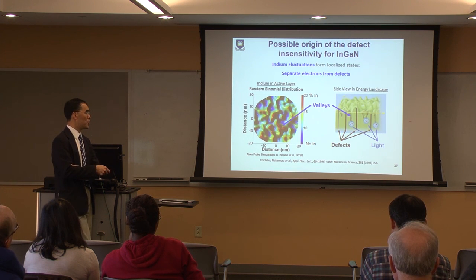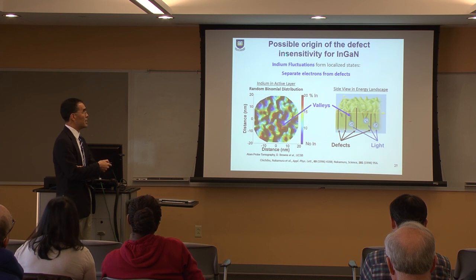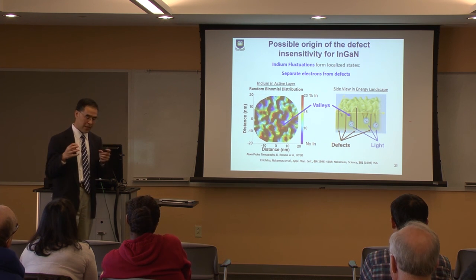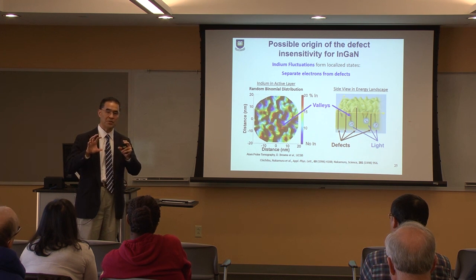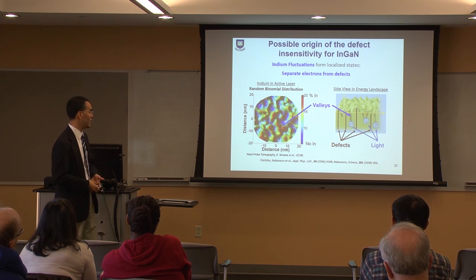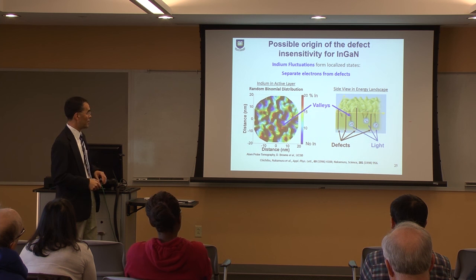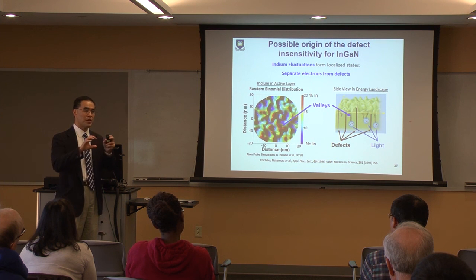So I'm telling you, probably 10 years later, what people found about the cause of this defect insensitivity for indium gallium nitride. The story is that as you add indium into gallium nitride, indium and gallium, these two atoms, are very different in size, so they don't like to be mixed together. They like to segregate, almost like some segregation in our culture that tends to stabilize things sometimes. So if you prepare indium gallium nitride micro- or nanoscopically, you have different clusters of indium-rich and indium-poor regions.